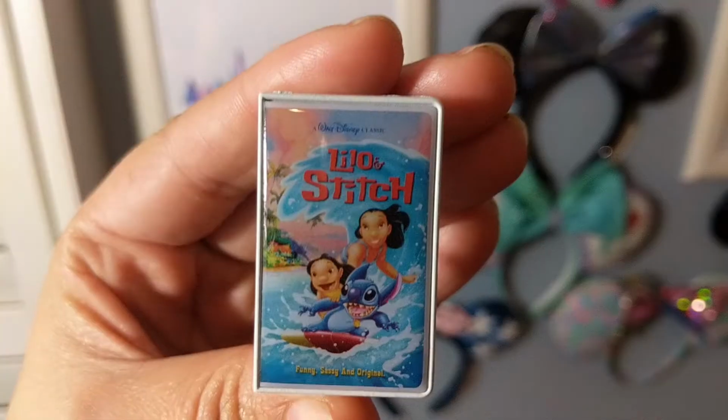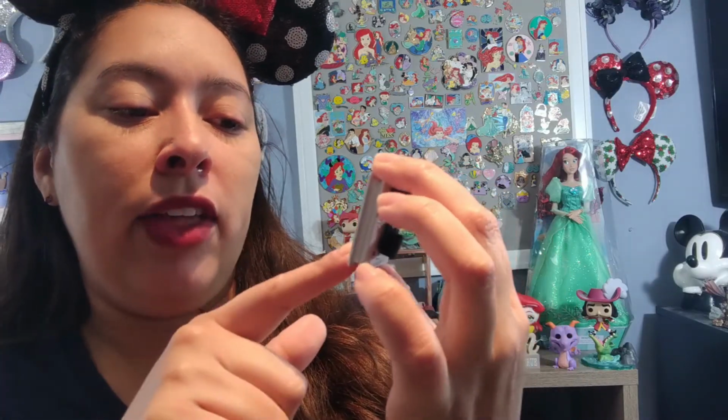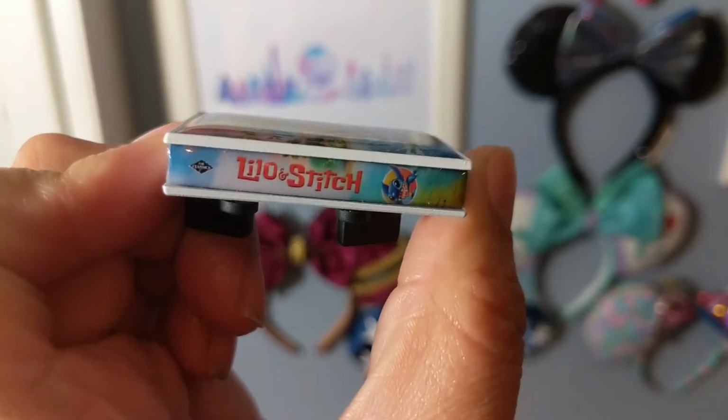Going back to the pin, this is Lilo and Stitch, and it's kind of cool because Lilo is like surfing almost. That was the cover art with Lilo and her sister underneath the wave, and then Stitch is riding the wave, of course, very Hawaiian-esque. I love it. It's got Lilo and Stitch on the side, and of course the insert on there. So this is a beautifully done pin.